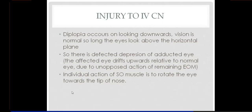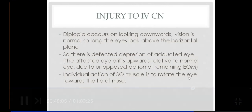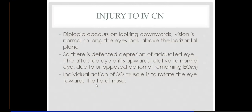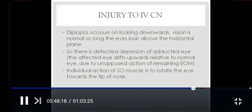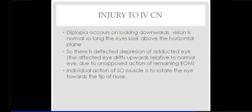Got it? So the individual action of superior oblique muscle is to rotate the eye towards the tip of the nose. This is what we check, and if it cannot perform this, then on the side of the paralysis, on looking down and medially, the affected eye will drift upwards. Okay, there will be a skew movement. Okay, so we are done with this trochlear nerve now.